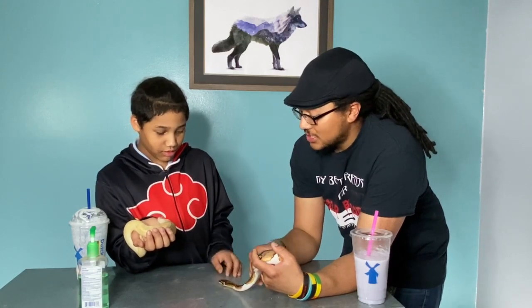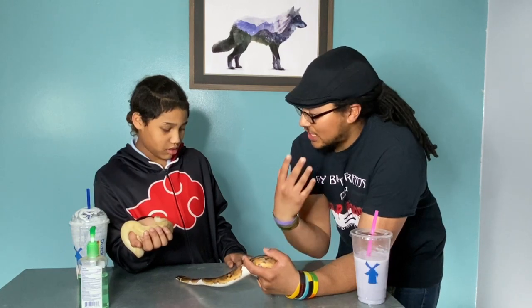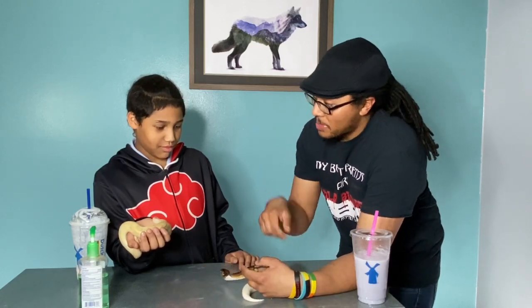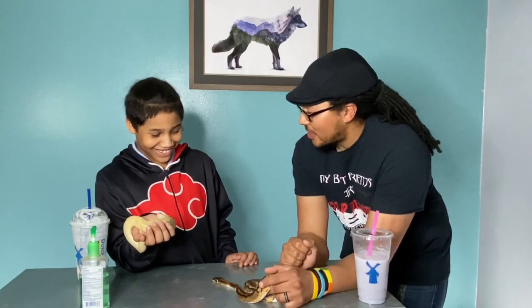A lot of people will say that if you hear a rattlesnake rattle, it always rattles before it bites you. Now, I don't know about you, but I've never heard of anything that needs confirmation from its butt to bite. And so a lot of times it won't actually happen.